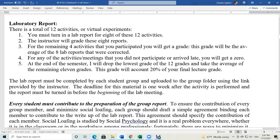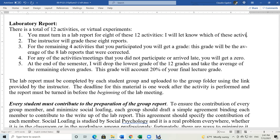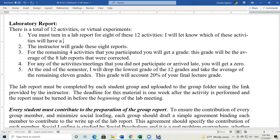Laboratory report. There is a total of 12 activities or virtual experiments. You must turn in a lab report for 8 of these 12 activities. I will let you know which of these activities we'll have a report. The instructor will grade these 8 reports.